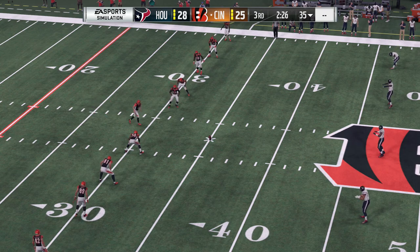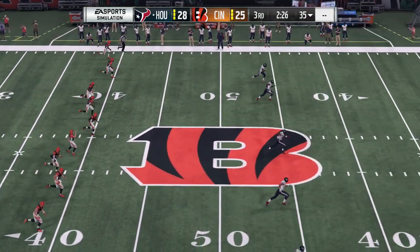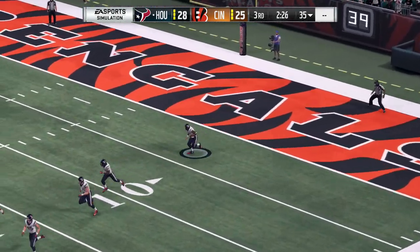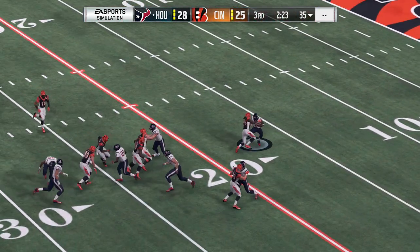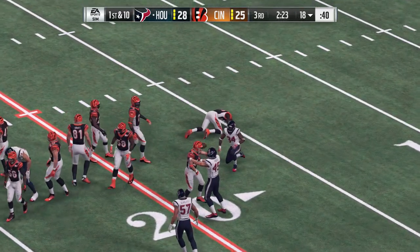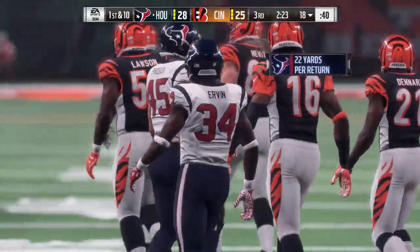Bullock out now to kick this one away. This fielded a few yards into the end zone. And the decision to bring it out is going to cost him about 7 yards all told as he's taken down back shy of the 20.